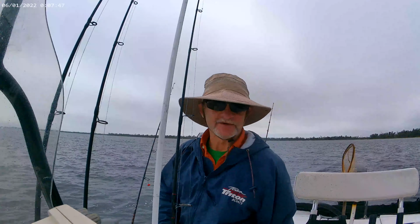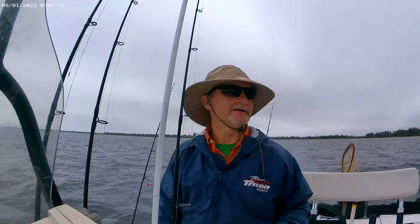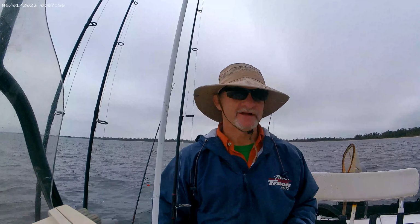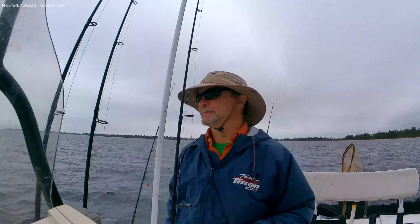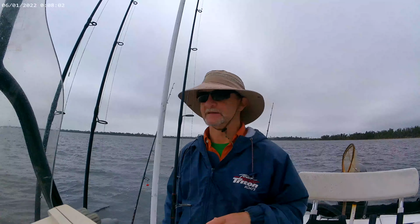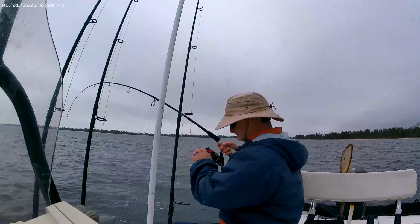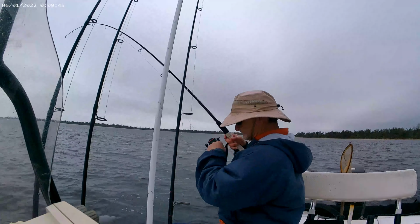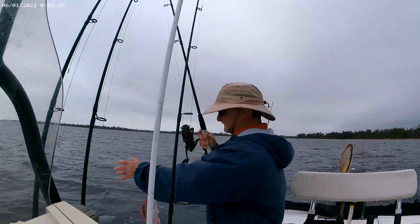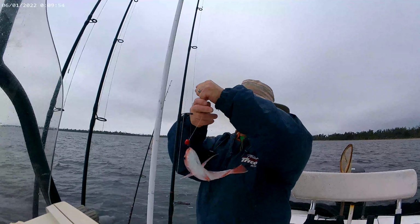Pretty much everything that I fish out here in the whole Panama City area is going to have red snapper on it at some point during the year. Once snapper season comes in, then I get serious about finding the little pieces of structure that'll hold them. Another little red snapper.